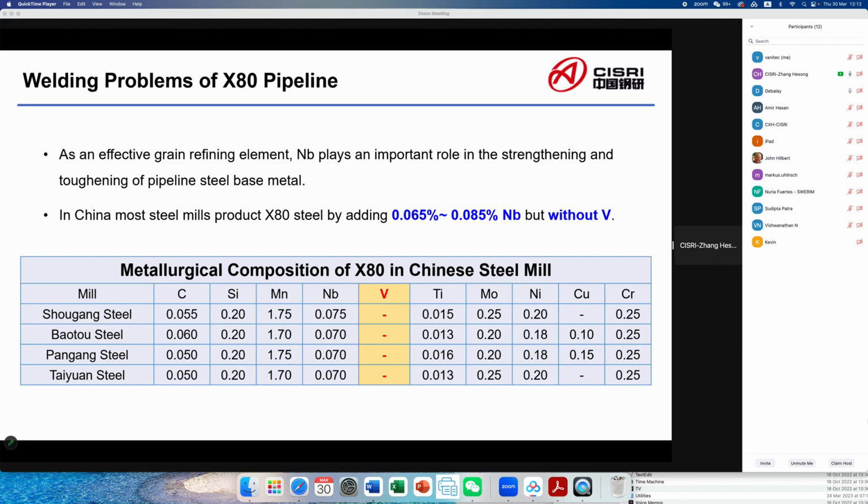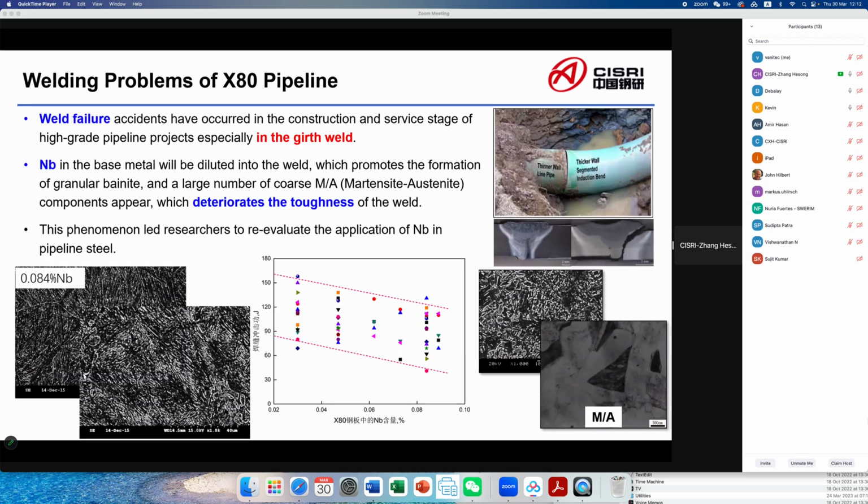0.065% to 0.085% niobium. However, in recent years, weld failure accidents have occurred in the high-grade pipeline projects, especially in the girth weld. In the girth weld, the niobium in the base metal will be diluted into the weld, which promotes the formation of granular bainite and a large number of coarse martensite-austenite components appear in the structure, which deteriorate the toughness of the weld.